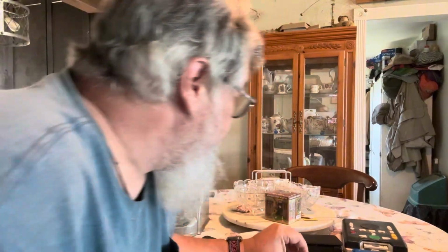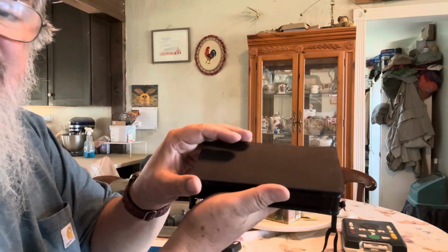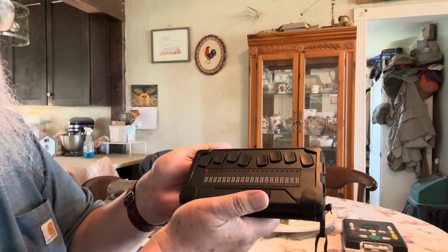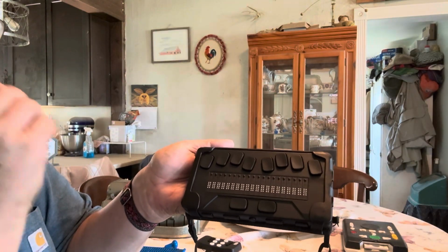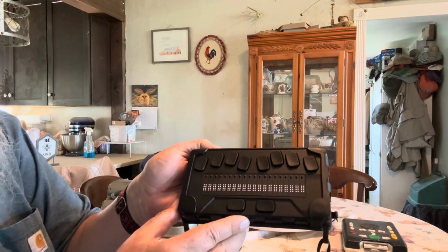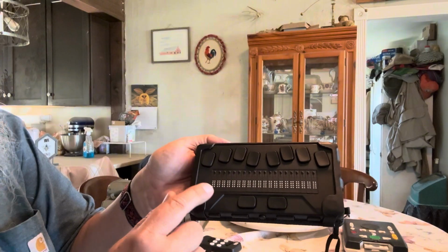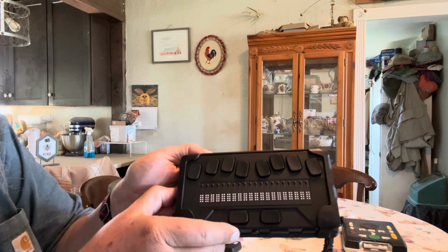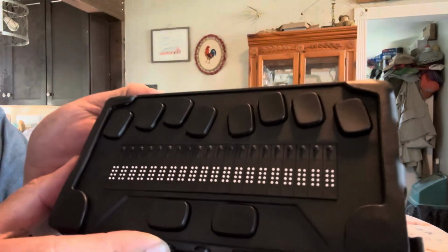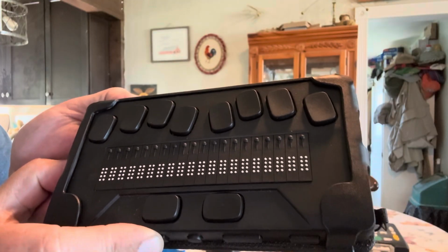And then if you know Braille, they also have these that you can get from them. This is made by Humanware. It's a 20-cell e-reader. So these are each of the cells, and let me see if I can turn it on here and see if it does anything. I don't know if you can see. And my battery might be dead.